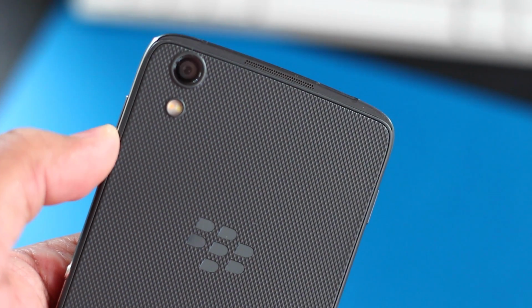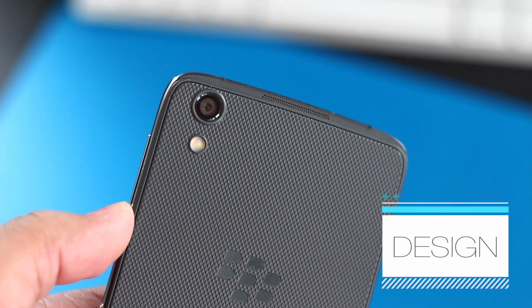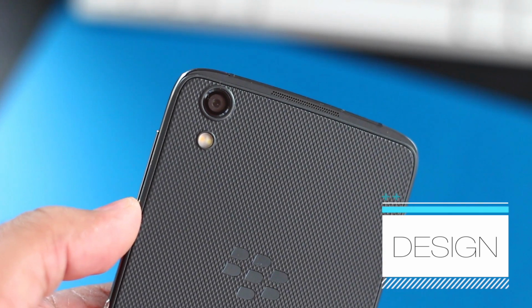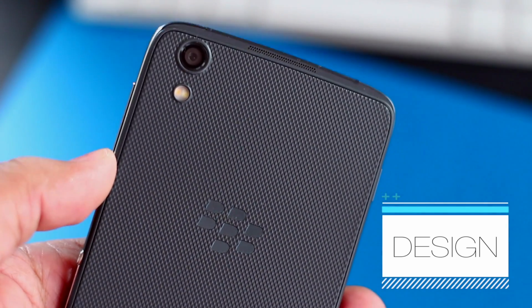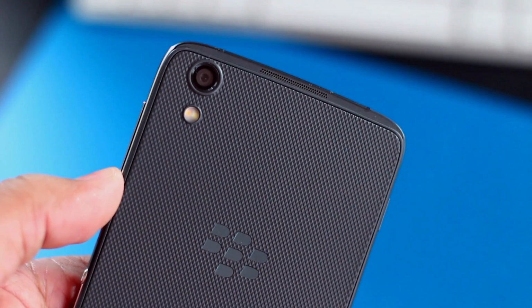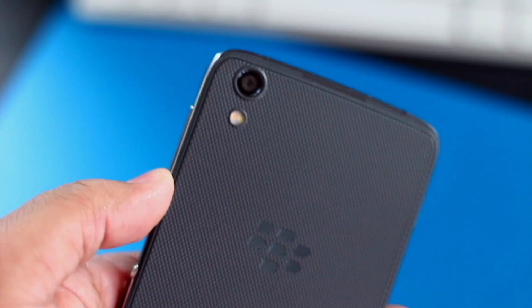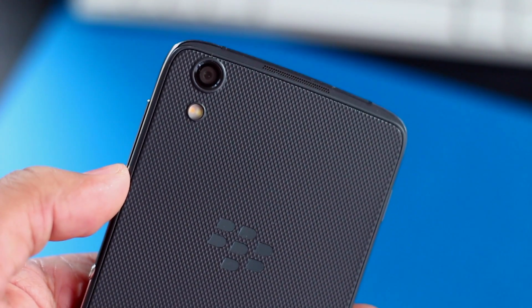So let's talk about the design of the DTEK50. Firstly, it's very lightweight. When you take it out of the box, that's the first thing you will notice. For a 5.2 inch, I'm absolutely shocked and surprised. My Nexus 5X is not even that light comparing it to this. This phone is way lighter, and that's a good thing.